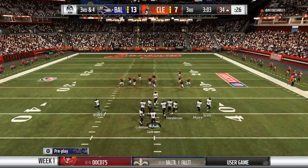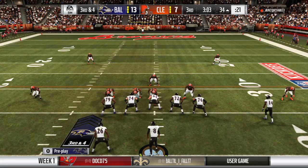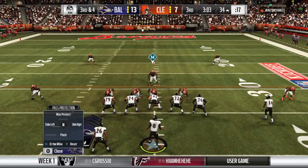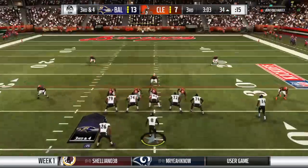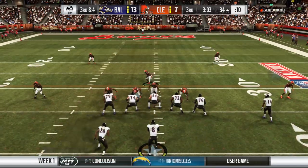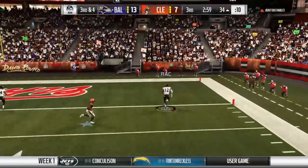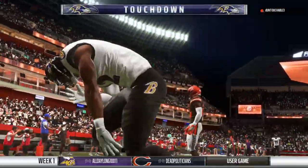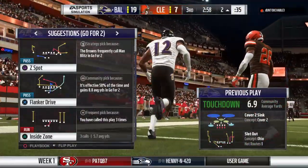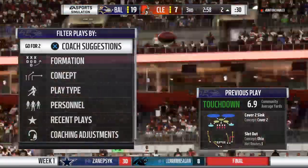The Ravens on 3rd down. 0 for 3 to this point. They could use a conversion. This is 3rd and 4. From the gun, it's Jackson. He'll rifle this one deep right. Got a man, it's caught for a Ravens touchdown. Jaleel Scott, 34 yards. And the Ravens will extend their lead.